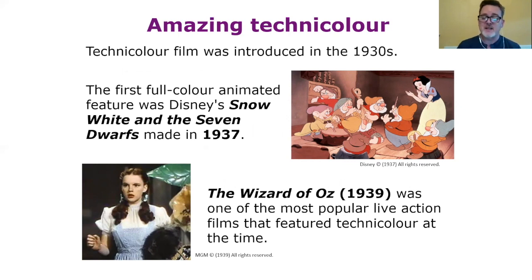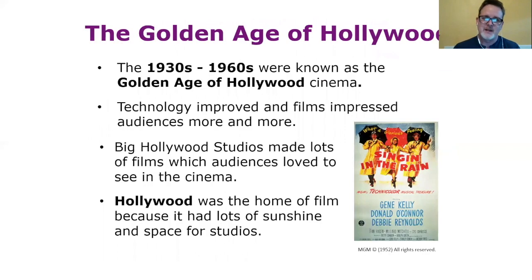And those of you that have seen it, you'll remember the start of the film is all in black and white until Dorothy's house lands in Oz. And as she opens the door, the whole film turns into color, which is just a very magical moment on the big screen. The 1930s to 60s were known as the golden age of Hollywood.